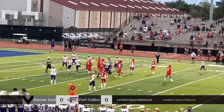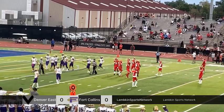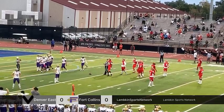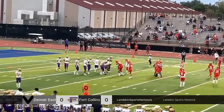CJ is a sophomore. He's about 5'10", 125 pounds maybe. Maybe 110. Now I'm just kidding, CJ. He goes at about 140 pounds. That gets quickly to the line.